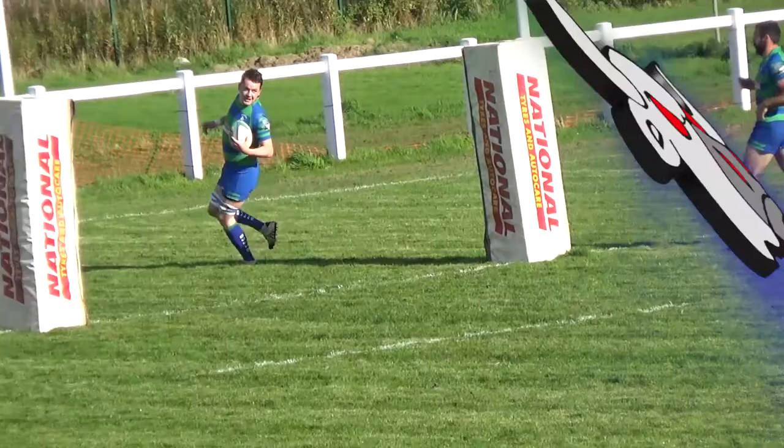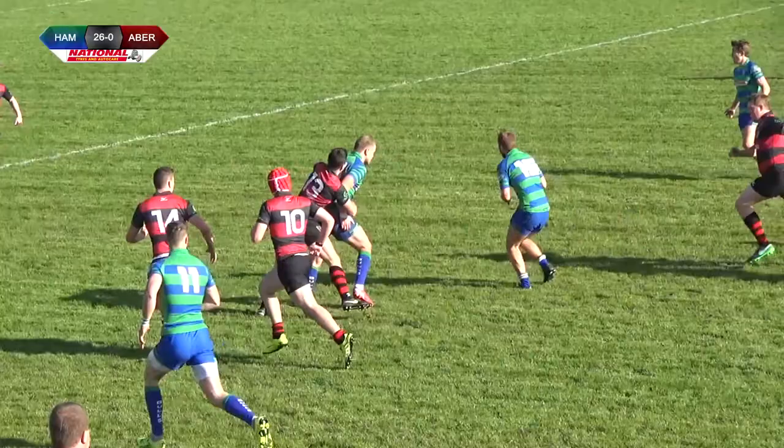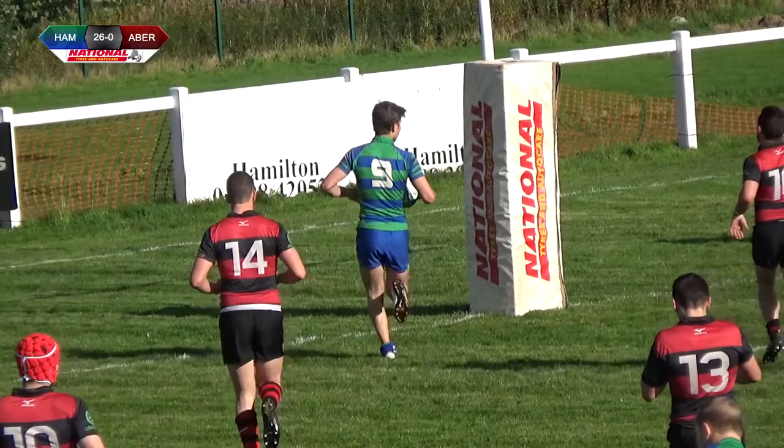He's away, leave him. Ball comes back. Hamilton looking to break through on this far side. And it goes. And it's going to be try number 5. The second for Adam Ryan.